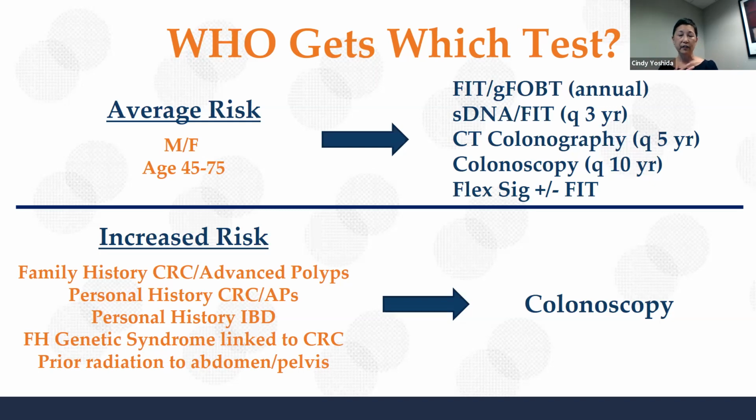So just having polyps alone doesn't necessarily increase your risk, but if somebody has an advanced polyp, that increases your risk. If you yourself have had colon cancer or advanced polyps, if you yourself have had inflammatory bowel disease, so Crohn's disease or ulcerative colitis, if you have a family genetic syndrome such as Lynch syndrome or familial polyposis, there's a number of family genetic syndromes that are linked to colon cancer, or if you've had prior radiation therapy to your abdomen or pelvis. So somebody who's had prostate cancer and had radiation, or somebody who's had cervical cancer and had radiation to the pelvis, or Hodgkin's lymphoma. All of these patients are at increased risk of colorectal cancer and should have colonoscopy. Everybody else, if you don't have any of these risk factors, you're between the ages of 45 and 75, you can have any of this gamut. You're considered average risk, and you can have any of these other colon cancer screening tests.